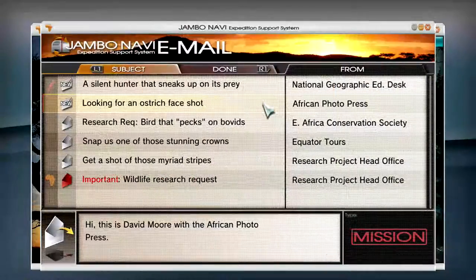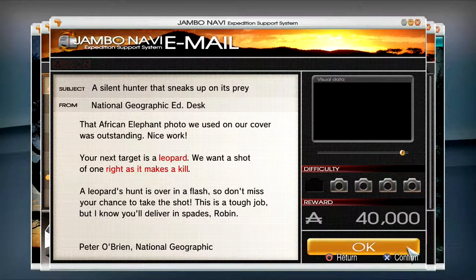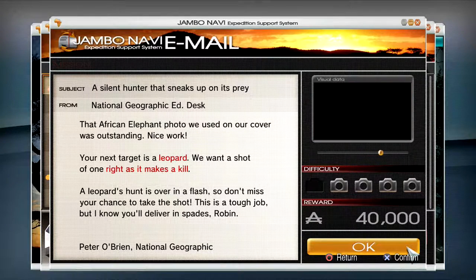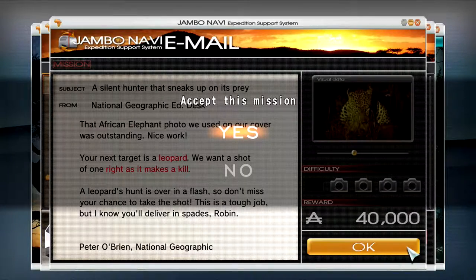Let's do that, and a silent hunter sneaks up on prey. The African elephant photo we used on the cover was outstanding. Nice work. Your next target is a leopard. We want a shot of one right as it makes a kill. A leopard's hunt is over in a flash, so don't miss your chance to take the shot. This is a tough job, but I know you'll deliver in spades, Robin. Let's take that one.